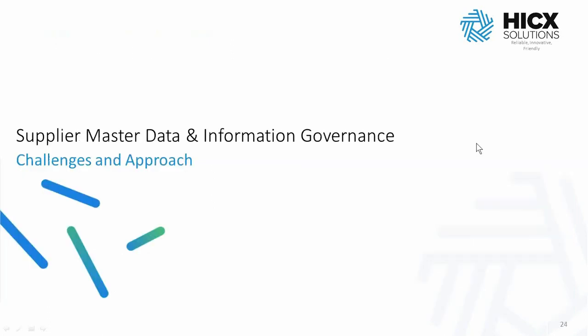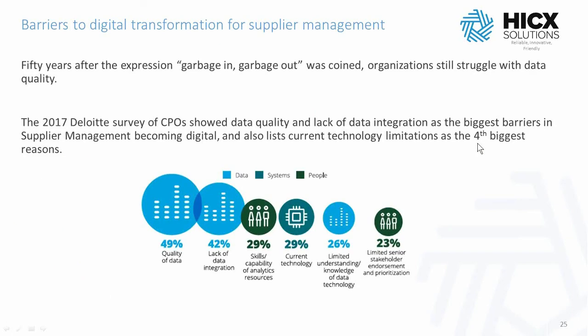Now, in terms of understanding supplier master data, I thought we'd start off by looking at some of the barriers listed for digital transformation for supplier management. I picked this slide because I found it pretty interesting, looking at last year's Deloitte survey of chief procurement officers and what they listed as the barrier.